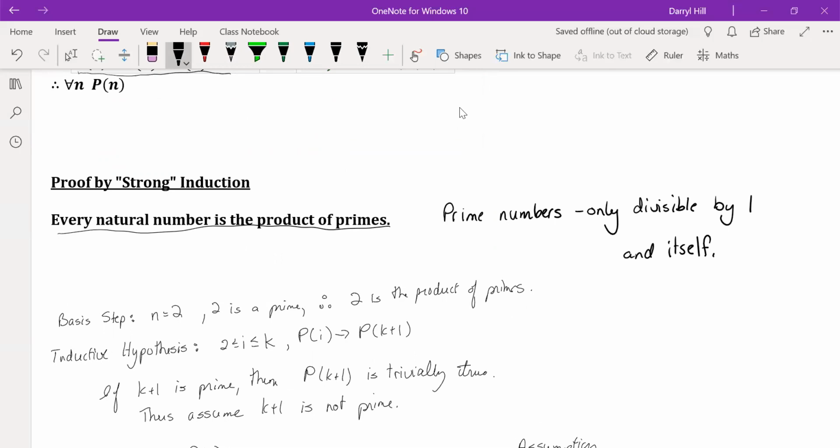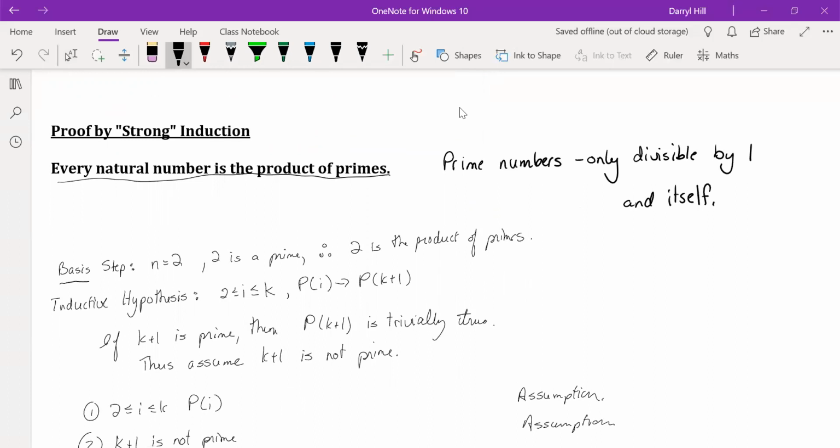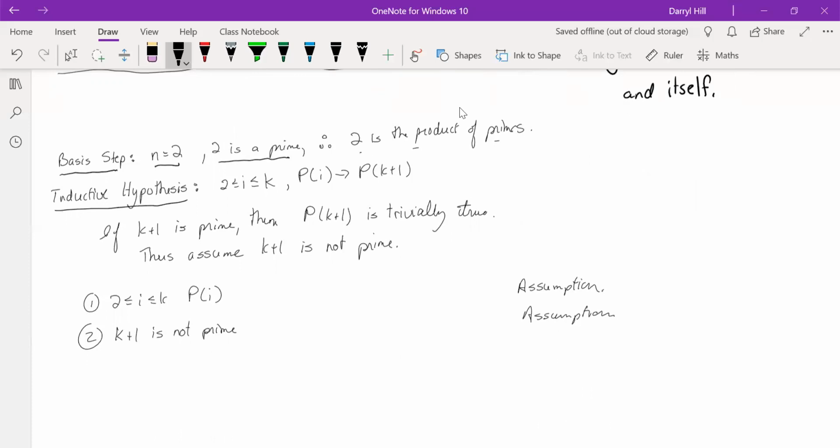So that's our claim. So for our basis step, n equal to two, well, two is a prime number. One is trivial, of course, so we'll start at two. So therefore, two is a product of primes, sort of vacuously true. Then our inductive hypothesis. We're going to say that for all I between two and K, P of I implies P of K plus one. So that's the power of strong induction, that we have a lot more flexibility in choosing which one we want to use here.